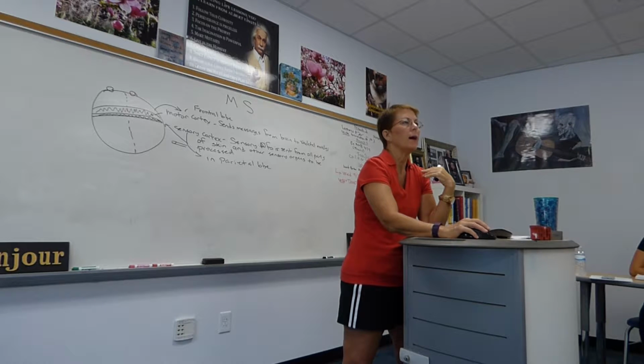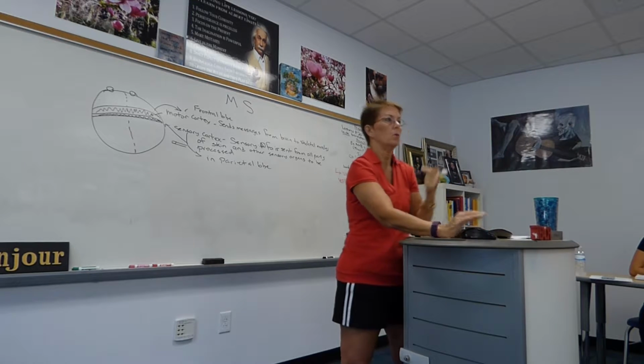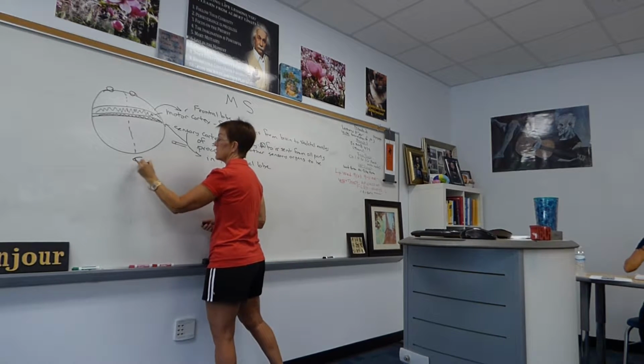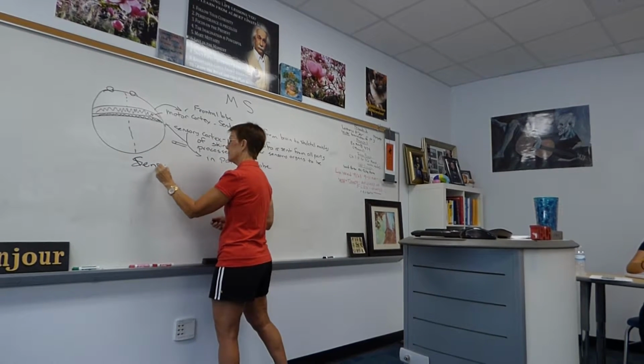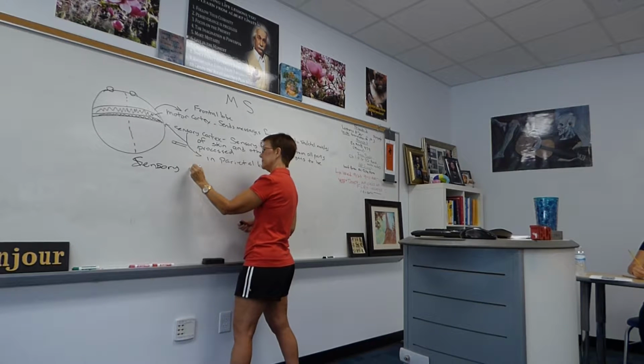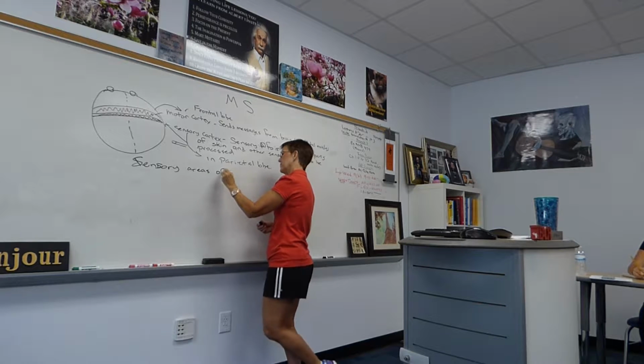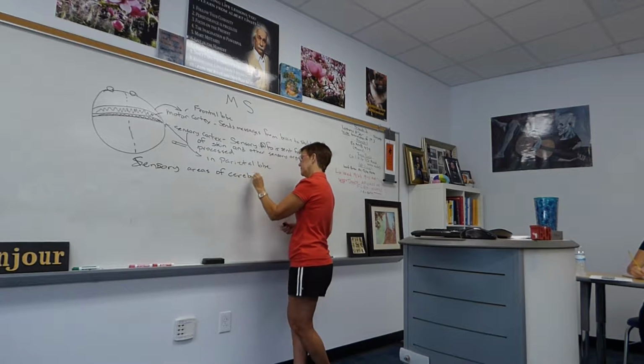Now, in the occipital lobe, so here's other information about sensory areas of the cerebral cortex.